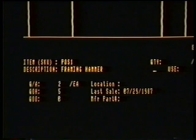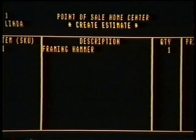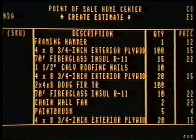Post the items and quantities to be included on this estimate. To post an item on the estimate, type in the SKU number and press Display. If you're sure that this is the correct item, press Enter to post it to the screen. Continue posting merchandise to the screen until all the items on the takeoff have been posted on the estimate.